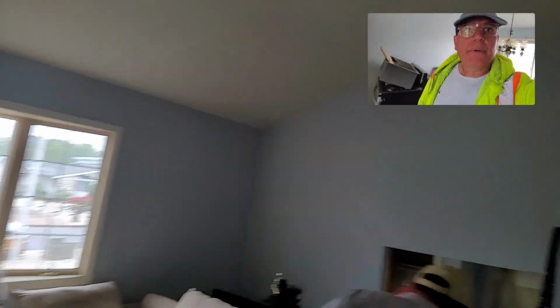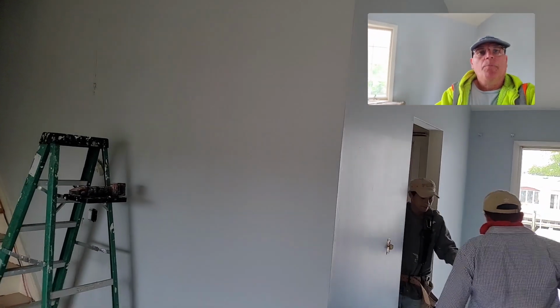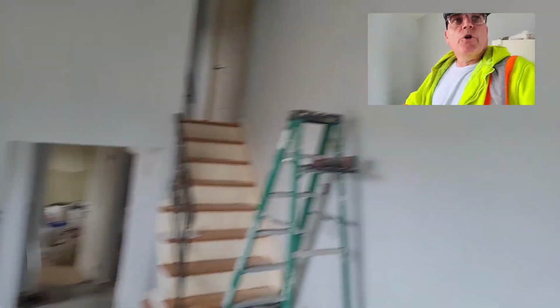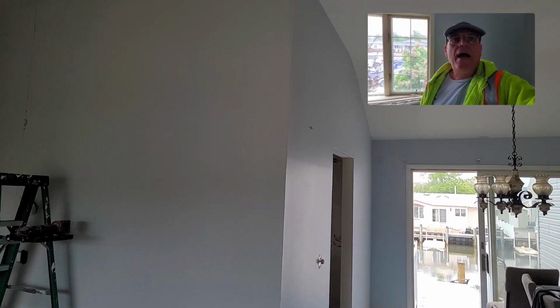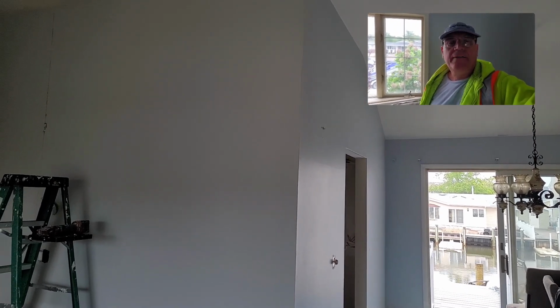So rather than ripping out the whole corner, there's going to be an opening there, like over here, but a little bigger. So when you're sitting here, you could look in the kitchen and go in the kitchen. It'll give it a little more flow to the house rather than just knocking that whole wall down. I think it'll be okay.